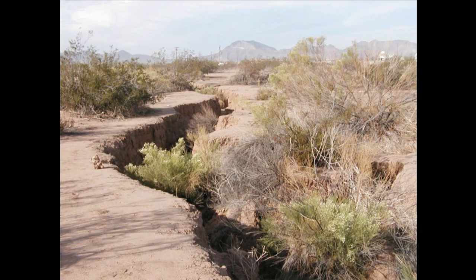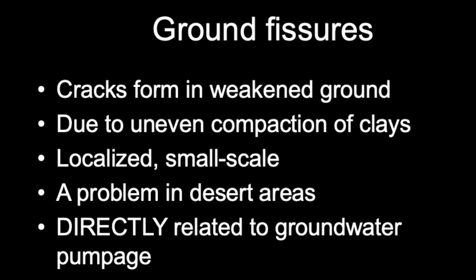I used to play in these things when I was a kid. It was fun to go out there and fool around in these fissures, and I had no idea it was because we were pulling groundwater and causing these fissures. Well, there it is in text for you.